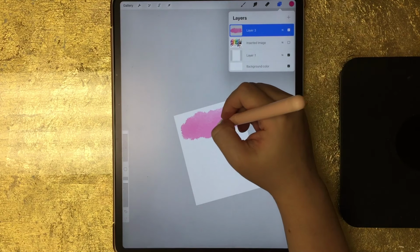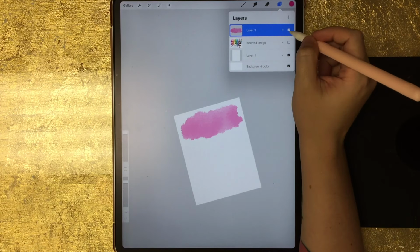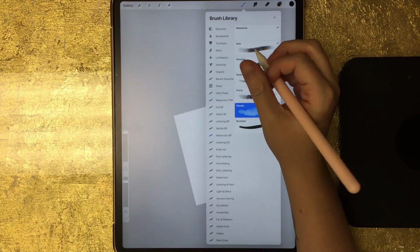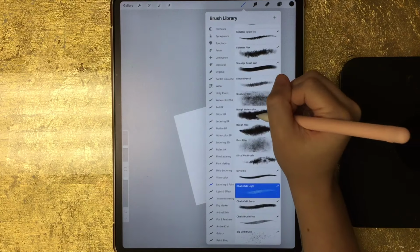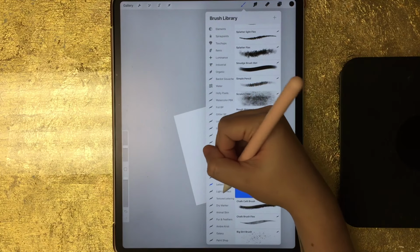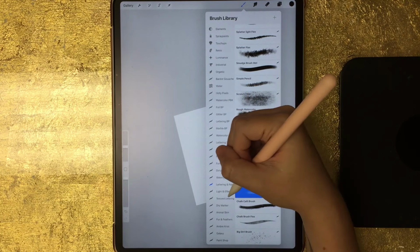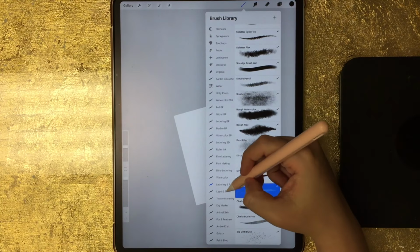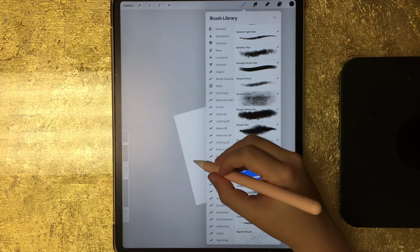So now I'm going to write the dates, and I'm going to place this texture behind each date. So now I'm going to switch my brush to black, and I'm going to go to a lettering brush. I have these brushes called Lettering and Paint. I'm not sure who these are from, but I will find them in either my Creative Market or Etsy purchases, and I'll link to them in the video description.